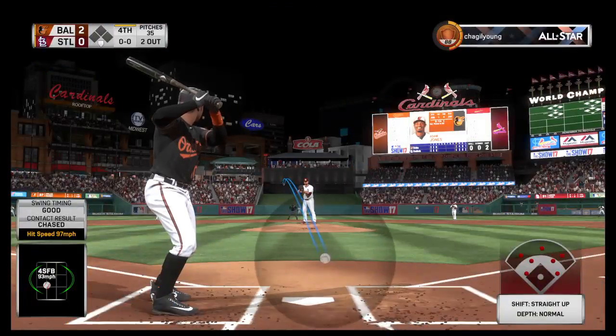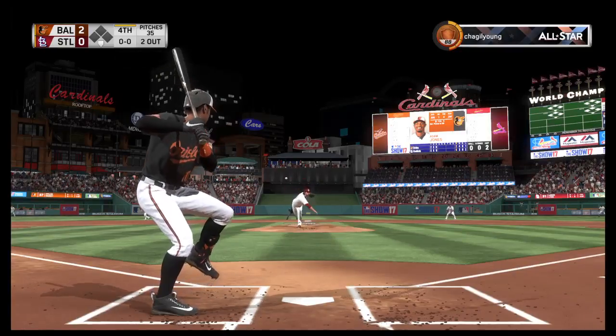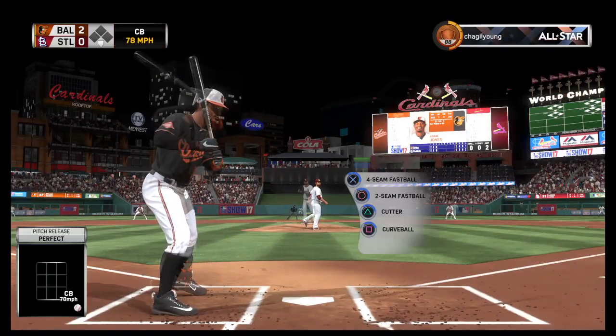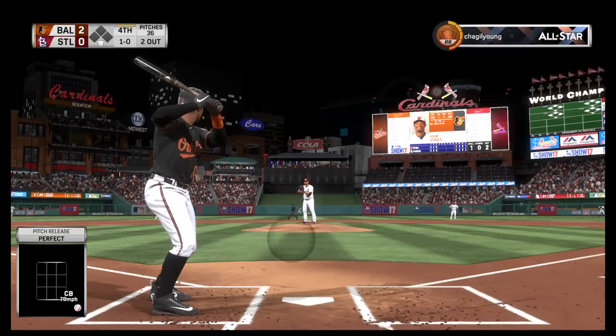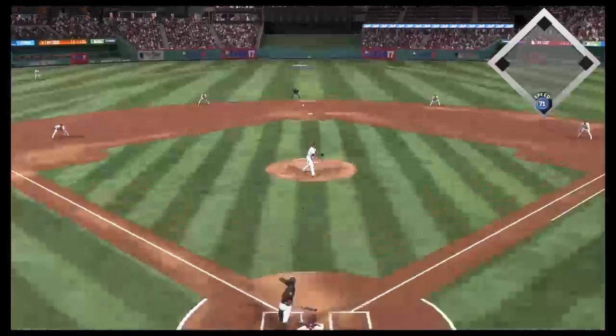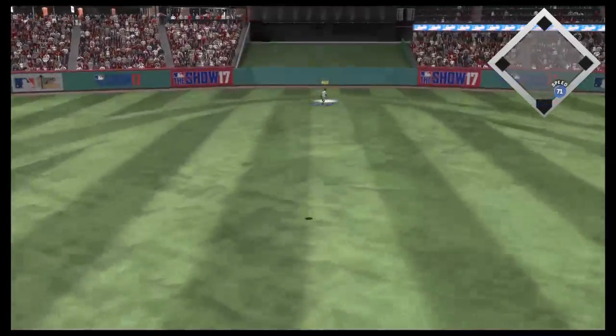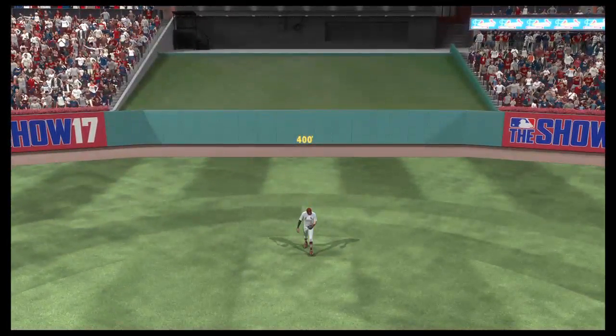Center fielder Adam Jones, striding forward now. Adam Jones comes into this at bat 0 for 1 in the ball game. First pitch is a breaking ball taken down and away for ball 1. Into his windup, here comes the 1-0. Hit fairly well out towards straightaway center. Hamilton is under it. He makes the play, and that'll end the inning.